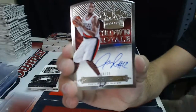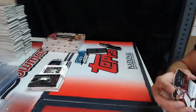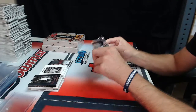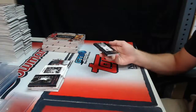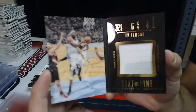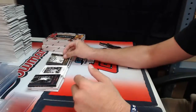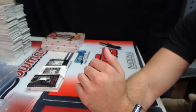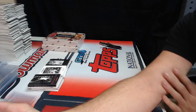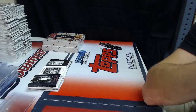Twenty-six of 35, LaMarcus Aldridge. That's not bad. Could be worse. He had three Crown Royal autographs in that. Ty Lawson to 99. Stat line. Ty Lawson, 85 of 99.